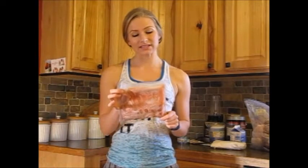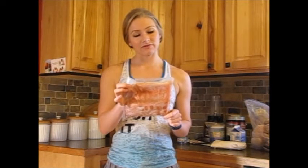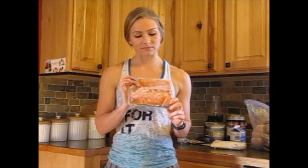I'm also very fortunate to have a dad that fishes. So we always have a ton of wild caught salmon. This is king salmon from Dad's trip this year.